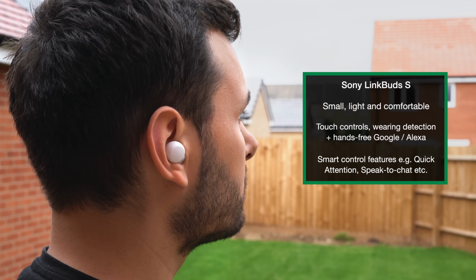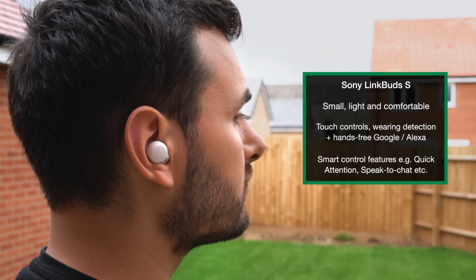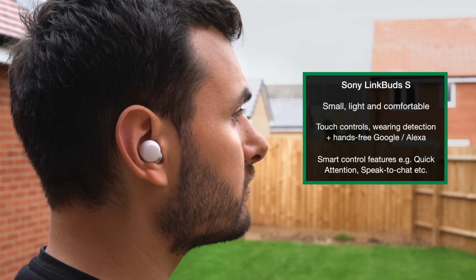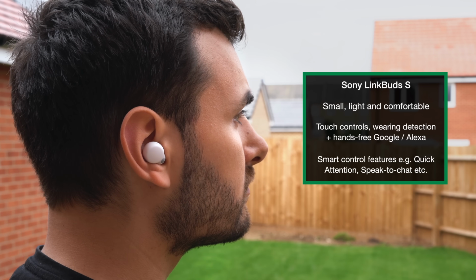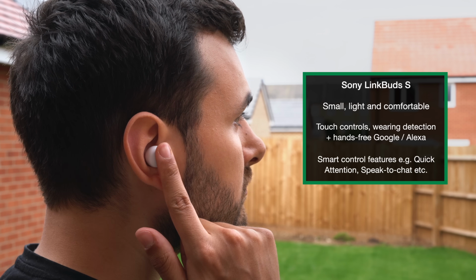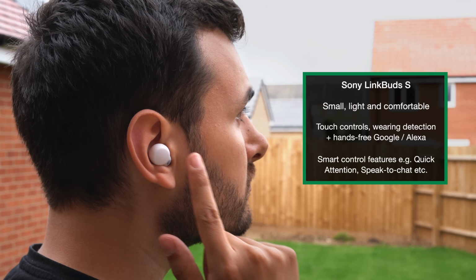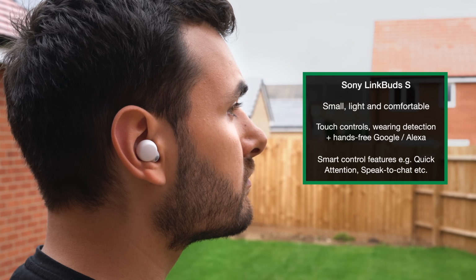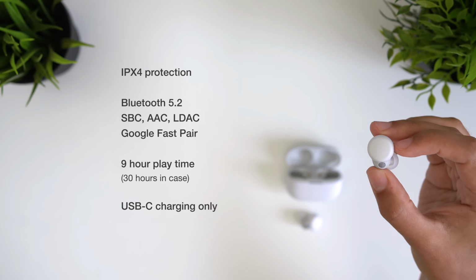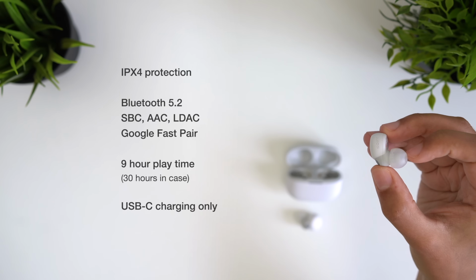Quick attention, tapping and holding the earbud to temporarily enable transparency, speak to chat and other hands-free features like built-in Google Assistant or Alexa, those are extremely rare, and then you've got adaptive sound control for intelligent ANC switching. The earbuds themselves are super lightweight and small, so they should fit most ears comfortably. They've got a great control system that can be customized to your preference. I think really the only downside is the lack of wireless charging for the case.